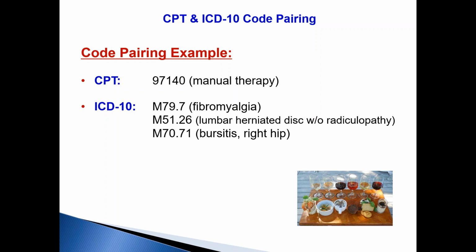Patient has fibromyalgia, bursitis, and you want to get in there and do some manual therapy to stretch the tissues, to reduce edema, to increase range of motion for your deep, soft tissue type work. Here we go, manual therapy. Pairs beautifully with fibromyalgia, herniated discs, bursitis.